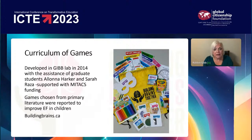And this little game bag just shows all of the games that constitute the 10 games in our curriculum. If you're interested in learning more about this, you can go to our website, buildingbrains.ca, and we have all of the games posted there. All of the resources are absolutely free for downloading. So if you're interested in looking at games for preschoolers, we have a section on that. We have a section on games for adolescents as well. Next slide, please.